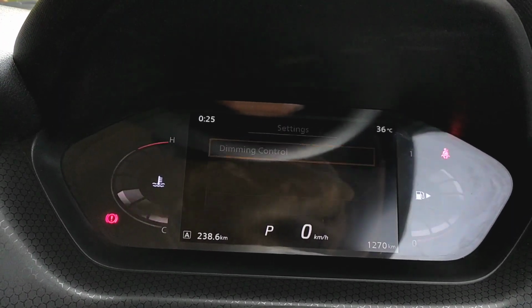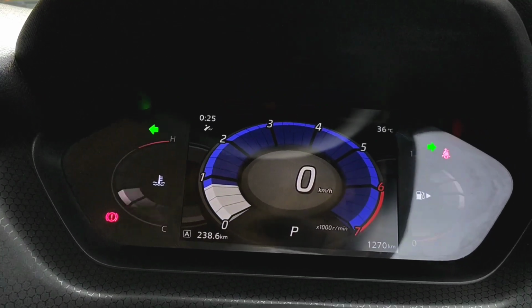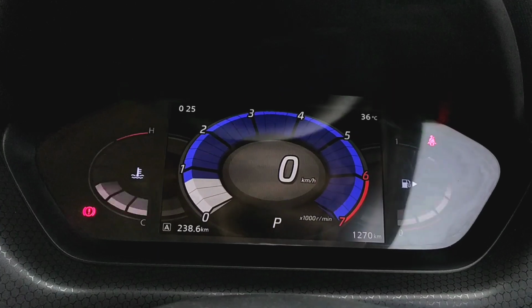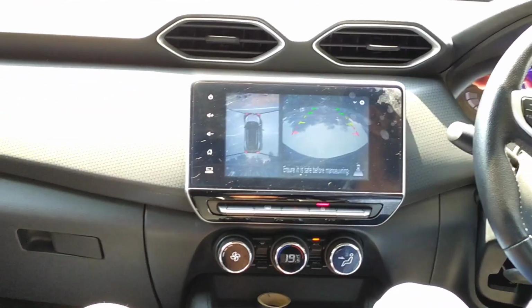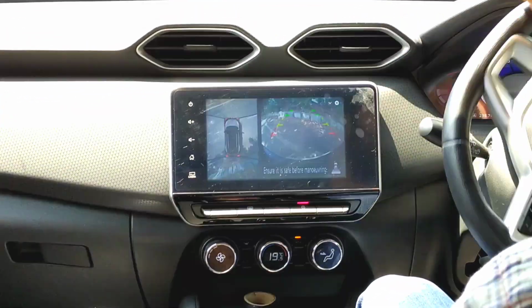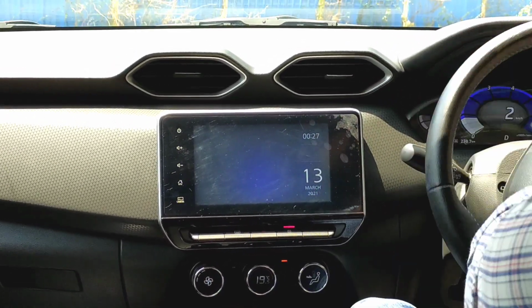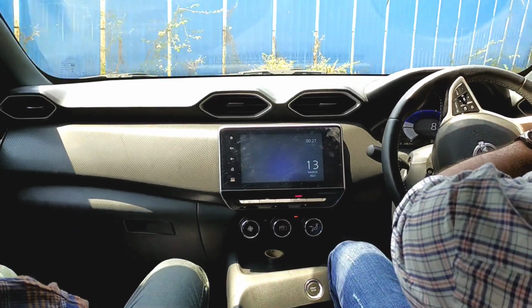and this is to increase or decrease the brightness of the instrument cluster. Now with no further ado, let's get driving. This is the reverse parking camera, which gives a good view of what's around. The steering feels decently weighed right from the beginning and doesn't really weigh up as such.